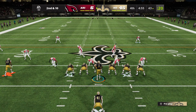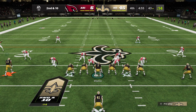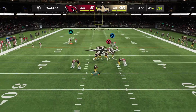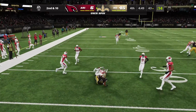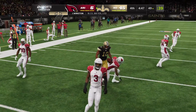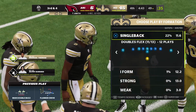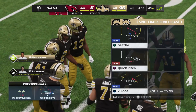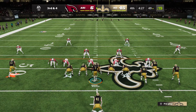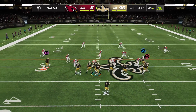Second and 10. Here's Winston. It's caught, Smith. He had a great move, but he'll still be stopped shy of midfield. They get 6. That'll leave him with 3rd and 4. And we've seen him have success earlier on with the ball in his hands because he is a get it in space and make a play kind of a receiver. But that time, they closed on him quickly and held him to a short game.